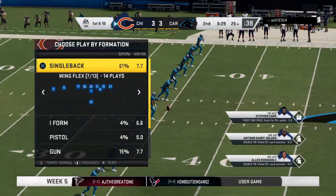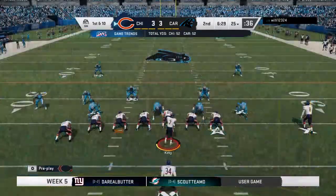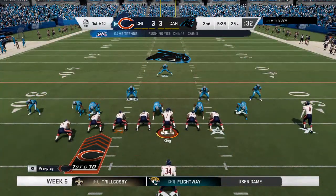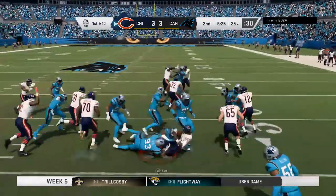At their own 25-yard line. At the line, prepping for their next drive, the Bears offense. And they had 3 points last time, but they didn't want 3 points because they were well within range of scoring a touchdown. We'll see if they can do better now.